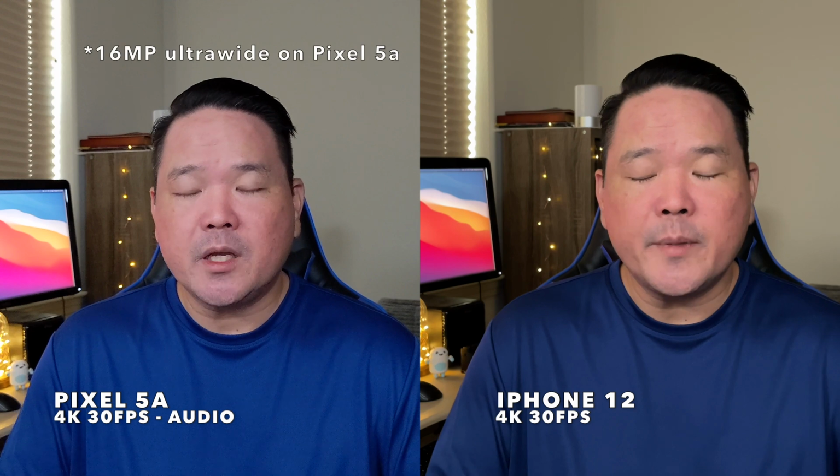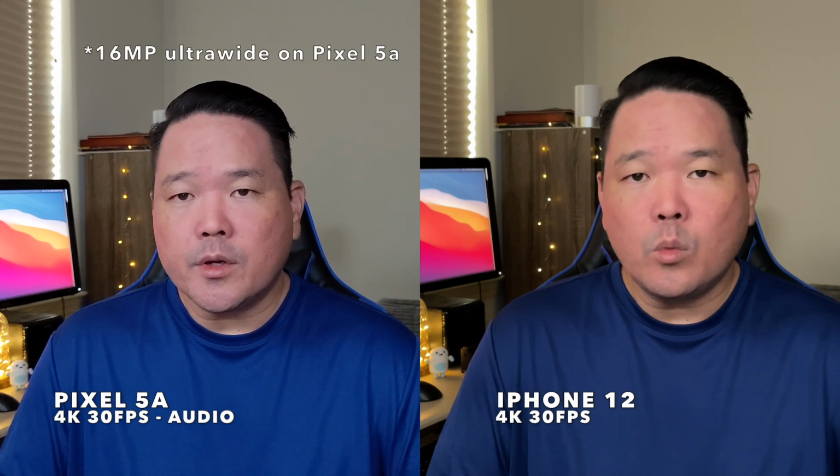How's it going, Grant here, and welcome to my camera comparison between the Pixel 5a and iPhone 12, arguably two of the best point and shoot smartphone camera systems on the market today. So they both use dual camera systems on the rear, all 12 megapixel sensors, one wide, one ultra wide. So I think this will be a very good comparison here.